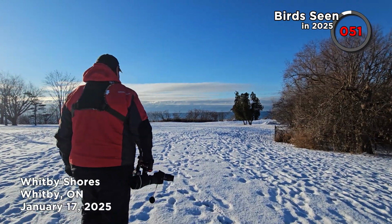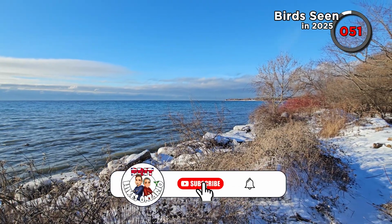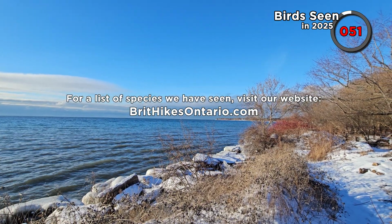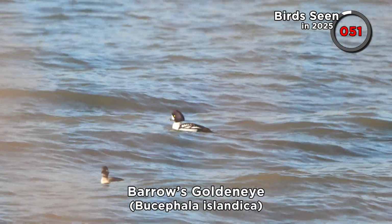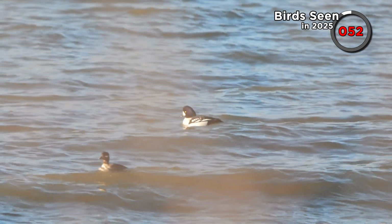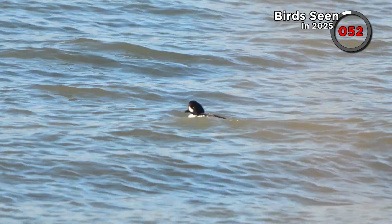We arrived at Whitby Shores with Jason and made the short walk to the shoreline. I picked out the Barrow's Goldeneye quite quickly. It's been in a similar area for the last few days. Pretty good views again, but I'm aware that we have shown this bird a lot lately on the channel, so we won't linger on it for too long.